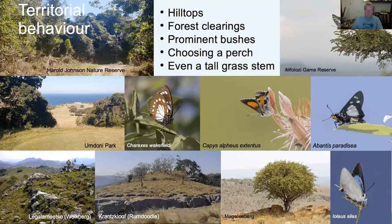You can see here there's several examples of butterflies sitting on very exposed places. And even a tall grass stem can be used as a perch by these butterflies. And there's a couple of examples there. Anybody who lives locally will laugh when they see that one, because that's one hilltop you can't get to unless you're a rock climber, because there's a 50 meter deep gap here that's about 5 meters wide. But near there, you get a lot of good butterflies. That photograph was taken there.